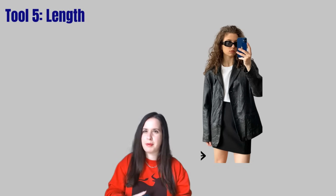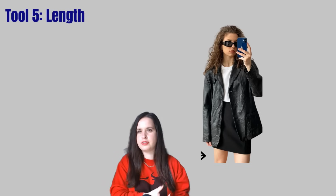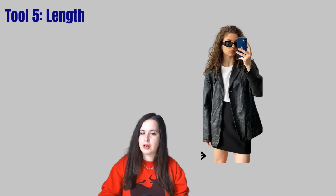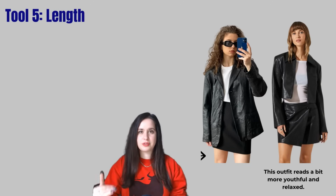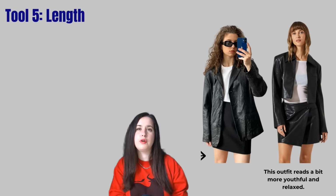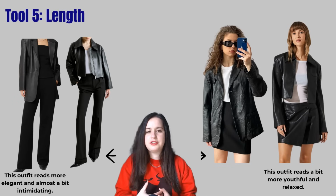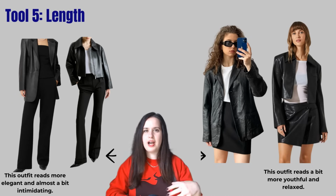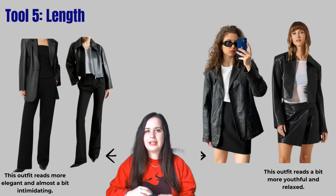Similarly, if we want to pair our leather jacket with a shorter skirt, having a longer jacket with a shorter skirt is going to create that contrast, versus having a short jacket with the short skirt is going to give us a little bit more of a youthful, playful sort of look, a little bit more relaxed as well. And so you need to know what kind of effect are you looking to create? Do you want to be intimidating, contrasting, or do you want to feel more youthful? And based on that, you can pick what you want to wear. Similarly, let's say you have a gray jumper and you want to wear that with a skirt.